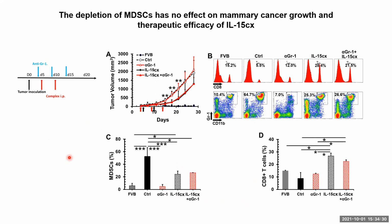Because we see the myeloid-derived cells still have high levels, next we were interested in whether depleting myeloid-derived cells can actually help treat the tumor. So we treated with anti-GR1 antibody to deplete myeloid-derived suppressor cells, with 3 doses of treatment. In fact, for the control tumor mice, after antibody treatment we almost depleted the myeloid-derived cells to the same level as control FVB mice.